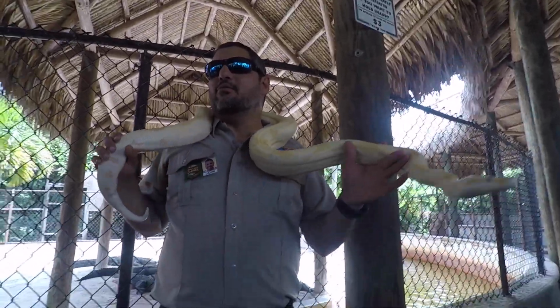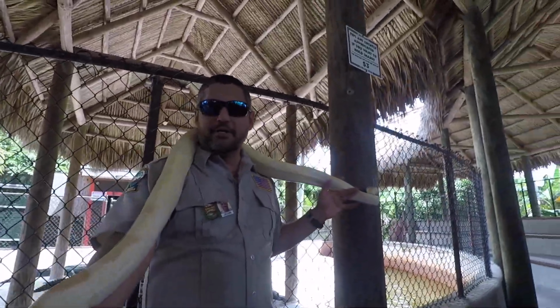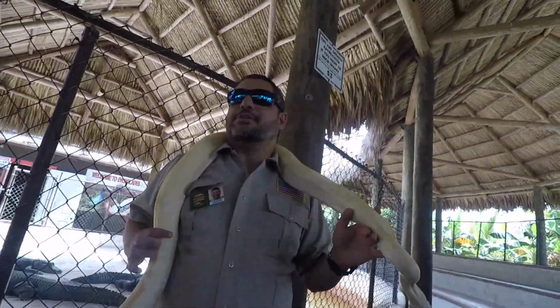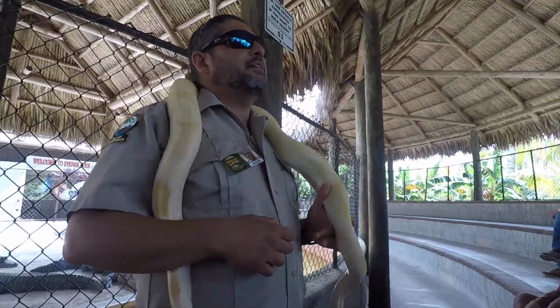They get the name redtail because at the end here, you see a nice reddish pattern. Okay, you can see that. That's why they're called the redtail boa. This, of course, is a non-venomous snake. I don't put venomous snakes around my neck. That's not a good idea.